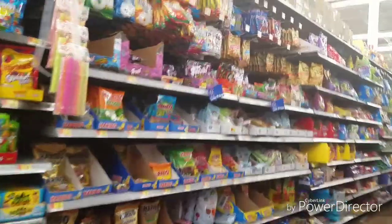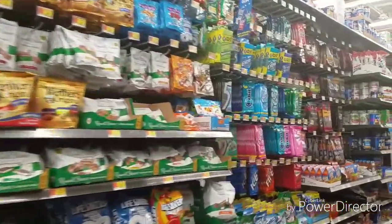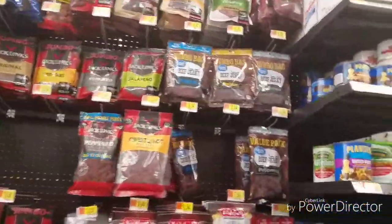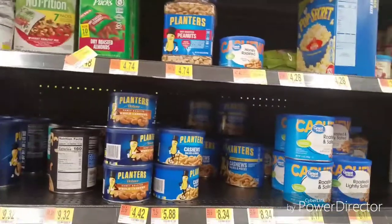All right, on the snack aisle, because I just gotta have a snack. So, trying to find my cashews. I love cashews. Cashew clusters, almonds, almond clusters.